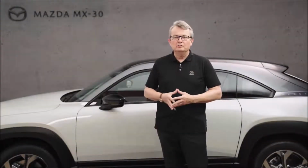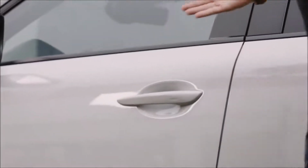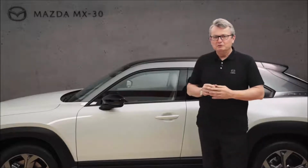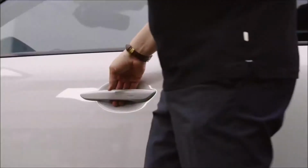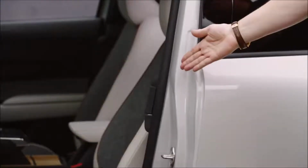Another special feature of our MX-30 electric vehicle are the freestyle doors, which a little bit looks like a coupe, but it gives you a lot of flexibility and openness in space, which I would like to demonstrate to you right now. The front door opens like a normal door. However, the rear door has no outside grip.